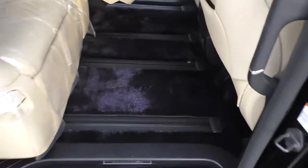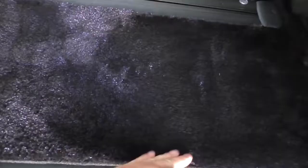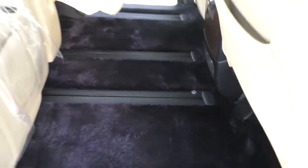See the carpet, it's in excellent condition. It's just got a bit of a nap on it. If you brush it the other way, that goes away. Like that. Someone's even left a yen there. There you go.